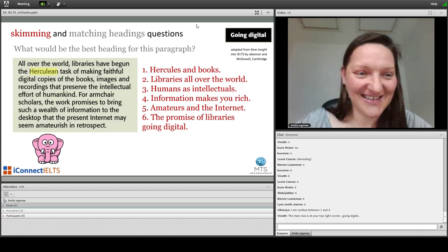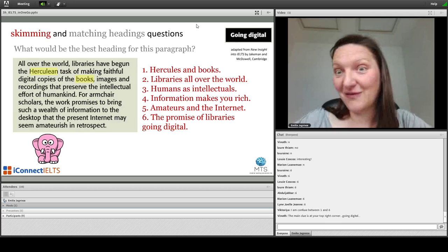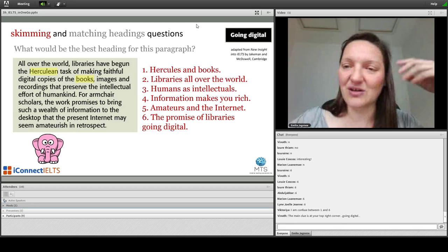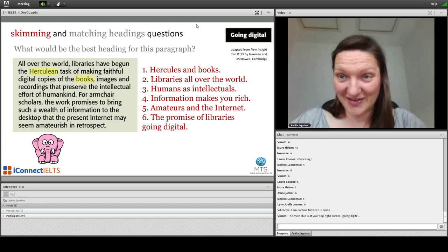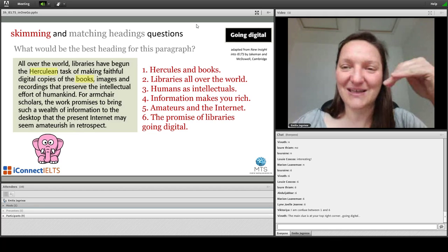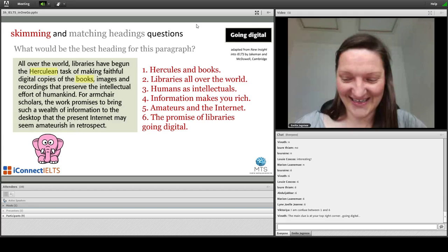So, here we have Hercules and books in the first lines. And you think, oh my God, this must be it. But if you have a quick look through this text, you realize that this text is not about Hercules and books. So here you are learning the main distinction between things that are mentioned in the text and what the text is about. So just because they mention Hercules, it doesn't mean that the text is about him, right?